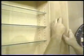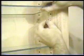Let's take a look inside our prototype medicine cabinet. And you'll see that before I can assemble this case, I have to drill some holes in the side pieces like these. And that's for these little clips that go in. They're shelf clips, and they'll help hold up our glass shelves.